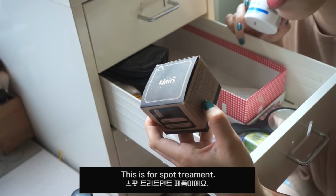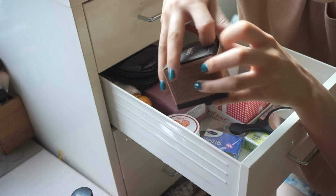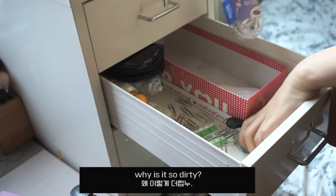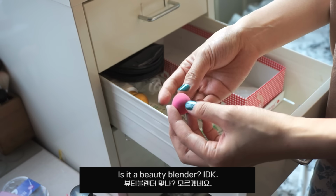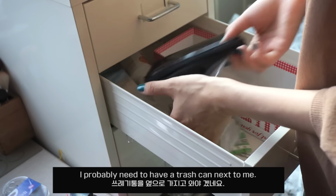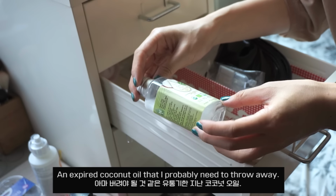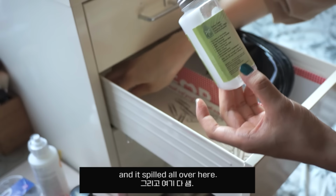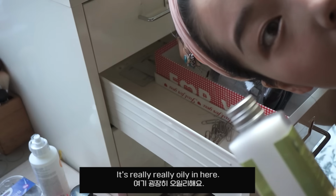This is for spot treatment. It comes with a spatula, so I just keep it in this box. And so many clips. Why is it so dirty? And I also have a mini beauty blender. Is it a beauty blender? I don't know. I probably need to have a trash can right next to me. Man, an expired coconut oil that I probably need to throw away. And it spilled all over here, so it's really, really oily in here.